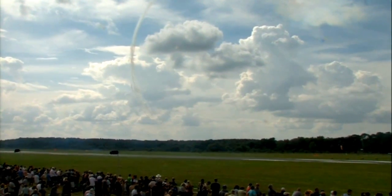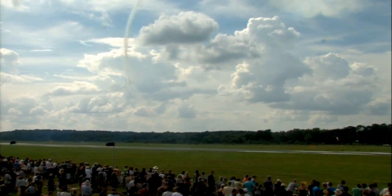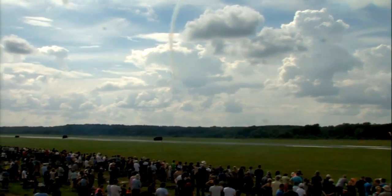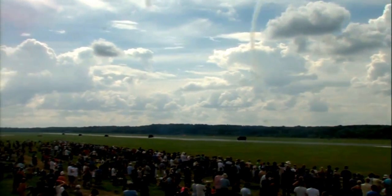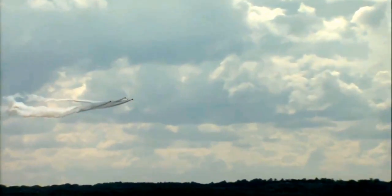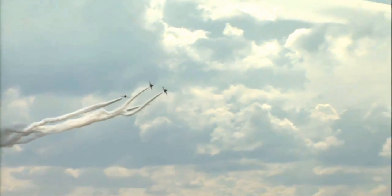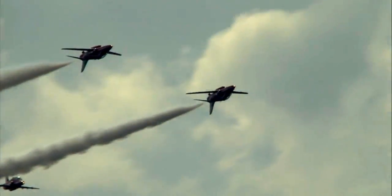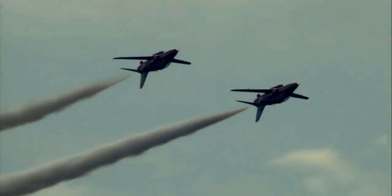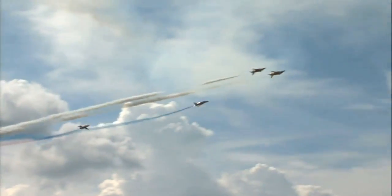So Enid finished the Python. Keep your eyes in that direction, down towards the end of the runway to find Jippo. Red 6 and 7 pick up to roll upside down. This is the corkscrew.